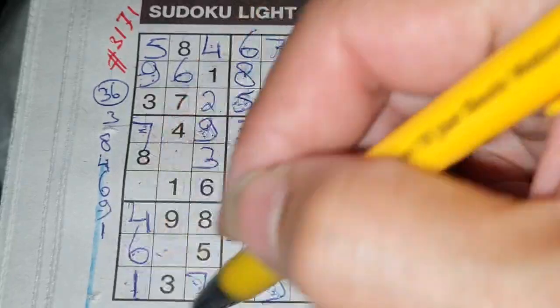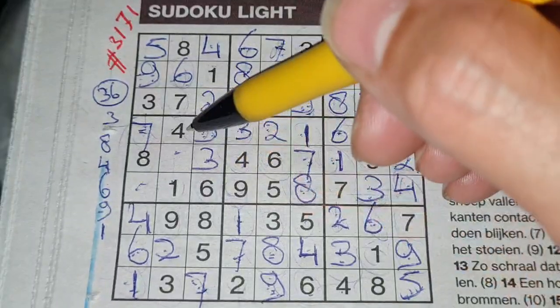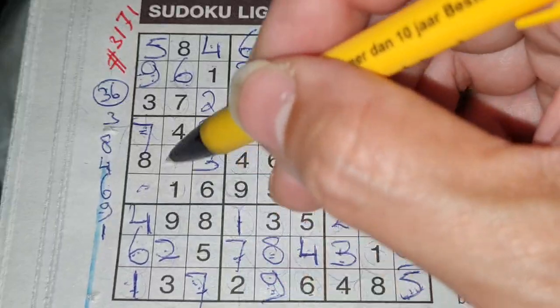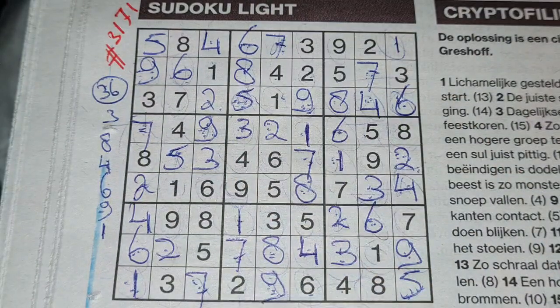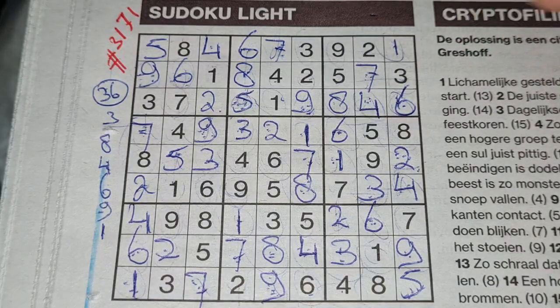And 1 number left in this big square for the number 1, 2. 2 is missing. 2 numbers left in this big square for the numbers 1, 2 is missing. 3, 4, 5 is missing. 2 and a 5. We see here 2, no 2 there. 2 should be here, and the 5 goes there. Finish in 9 minutes.